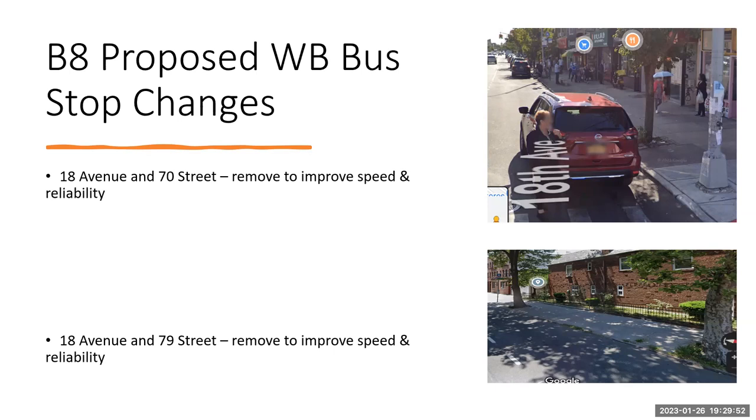I have westbound 18th Avenue and 62nd removed. That's going to be the N train. That's the N train right there. No, it's 64th Street, Robert. What's 64th? The N train. Between 64th and 63rd.